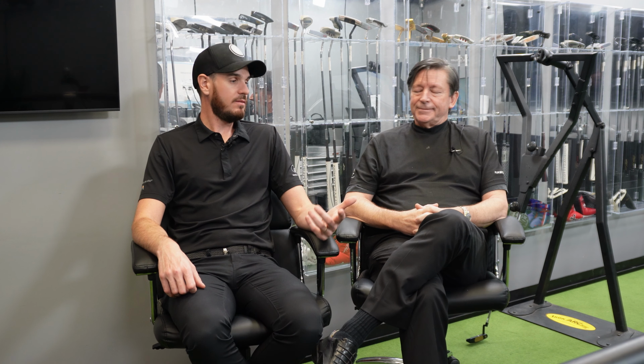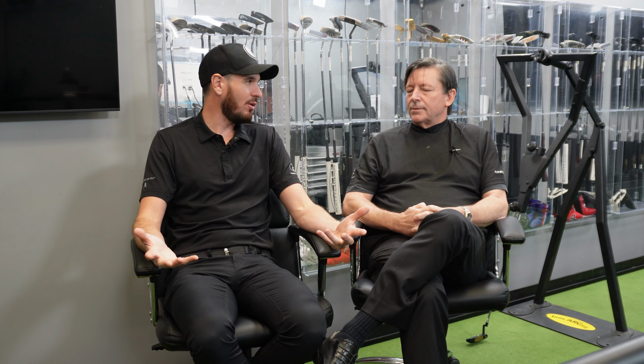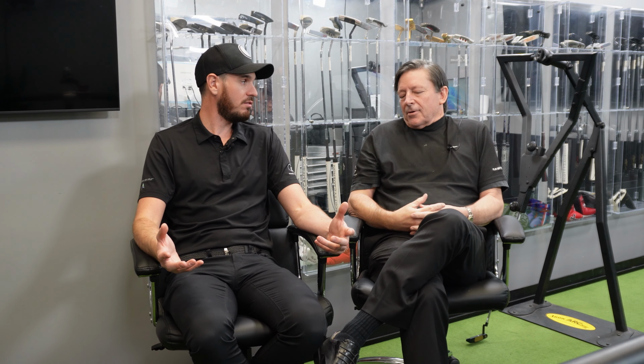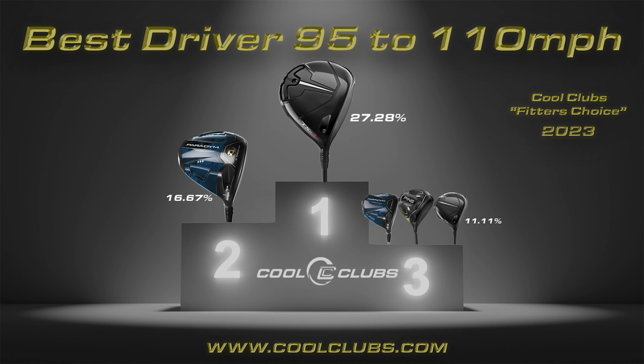Really good all around driver. The Titleist was simple. I like the adjustability. We touch on it all the time. That and a high-speed driver is great. Rear, left to right adjustability. Great looking shape. Titleist cult following. A lot of the fitters, I think it's just a safe place. You really can't go wrong with it. There's a lot of stuff going on. And then we go into the second place, which is Paradigm TD.